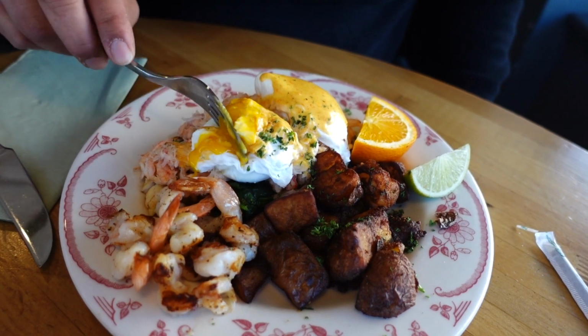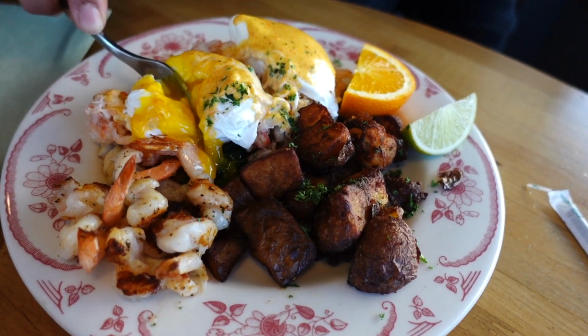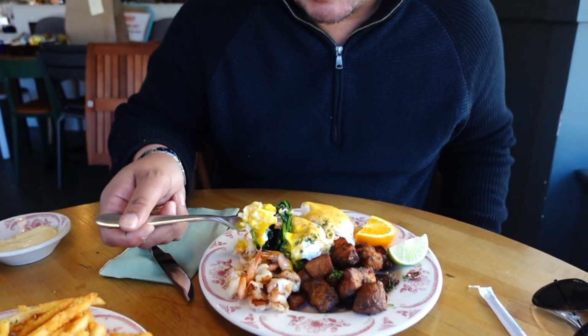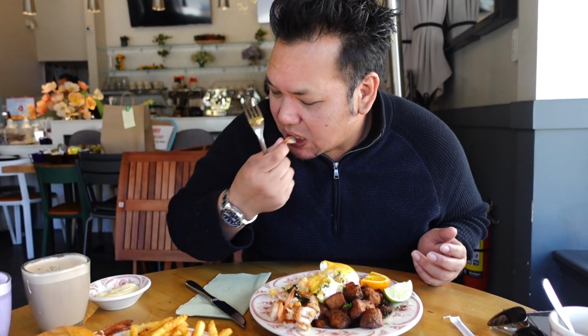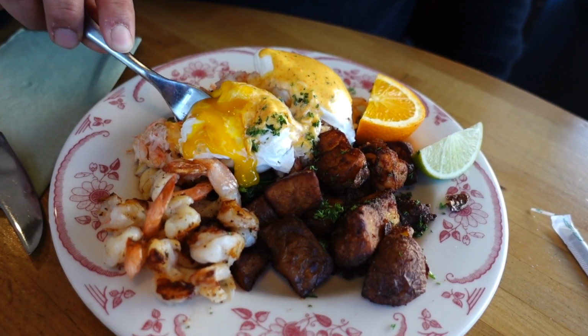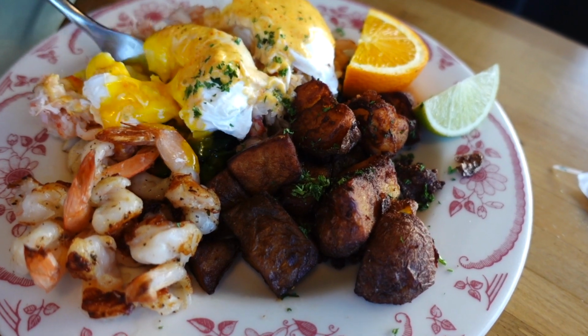Wow. So good. Gotta try a little shrimp in there too. I like it. Good. The crab meat is fresh. That could be the one. Wow, that's good. So, a third dish that she recommended was the burger.